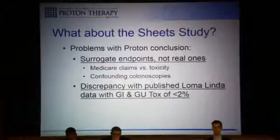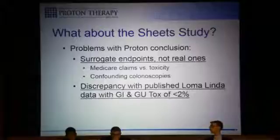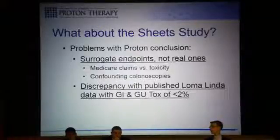For one thing, when you do a database study like this and you don't have patients that you're following and scoring toxicities on, you have to come up with surrogate endpoints. And so that's actually what they did. They looked at the Medicare claims and they said, well, since we don't have real toxicity endpoints to look at, what could we look at? And so one of the things that they decided to look at were colonoscopies.